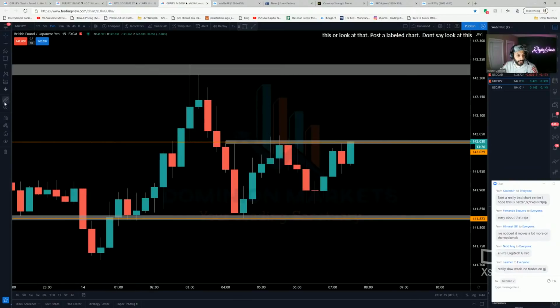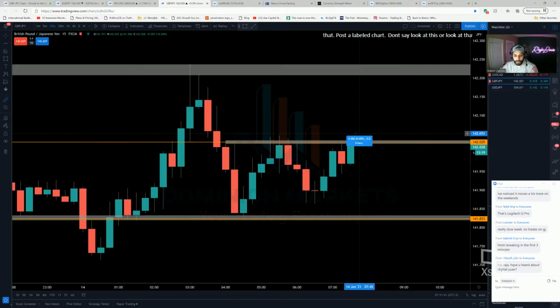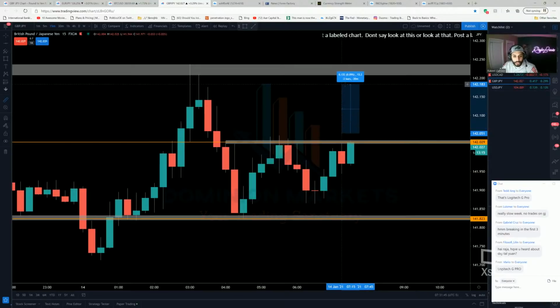Will it be a risky maneuver above 142.050? At 142.050, we could have a 10 pip stop, and then we can anticipate price to continue on towards 142.200.